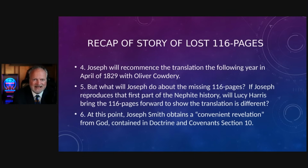The problem is he doesn't know where the other 116 pages are. If he knew that they had been burned or otherwise destroyed, he'd be fine just to go back and start over at the beginning. But he doesn't know. And his concern is, what happens if I retranslate this and then they bring forward the 116 pages and say, look, it's different. You really couldn't translate. After all, your gift and power of God is just your imagination.